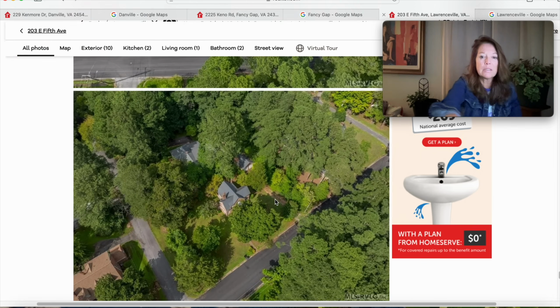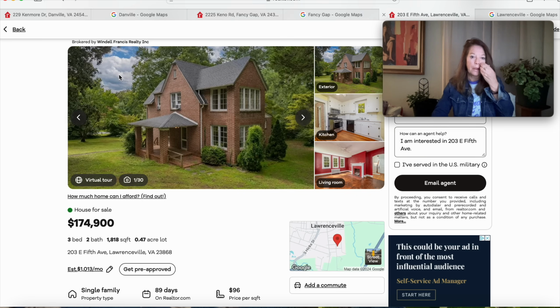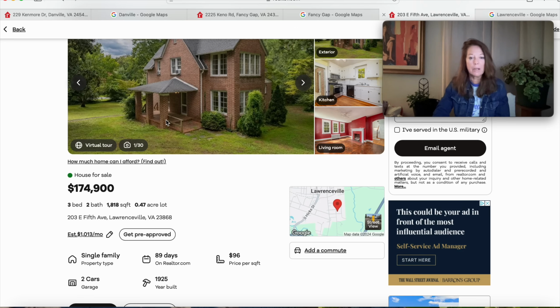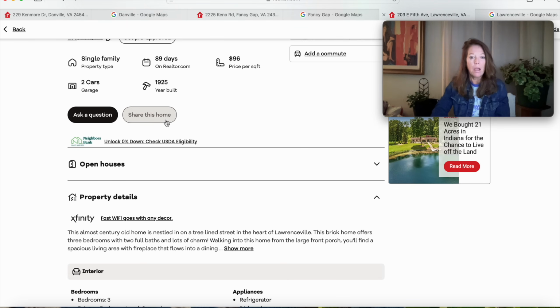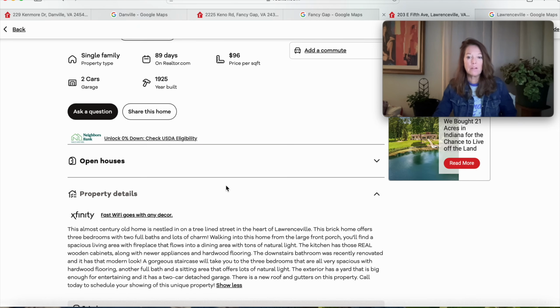All right, so let's get some details on this one. 203 East 5th Avenue, Lawrenceville, Virginia, 23868, 1,818 square feet, almost a half an acre of land. It's been on the market 89 days, and it says here, almost a century-old home nestled in a tree-lined street in the heart of Lawrenceville. Brick home offers 3 bedrooms with 2 full bathrooms, lots of charm, and you've got the large front porch, spacious living with fireplace that flows into the dining area, tons of natural light.